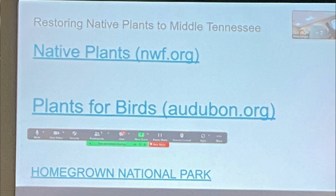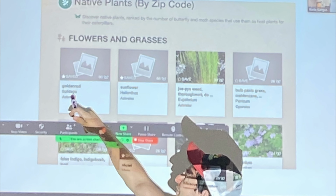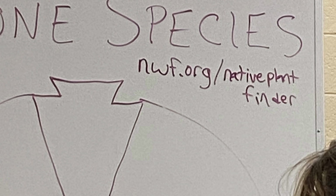And here's some really cool, this is Middle Tennessee, but I'm sure you can find maybe in your state, a link you can go to. You can put in your zip code and it'll tell you what native plants are specifically in your area, even birds in your area, and just really interesting facts. Yeah, he was showing us all the flowers and grasses that are native to your area, and that's the link there.